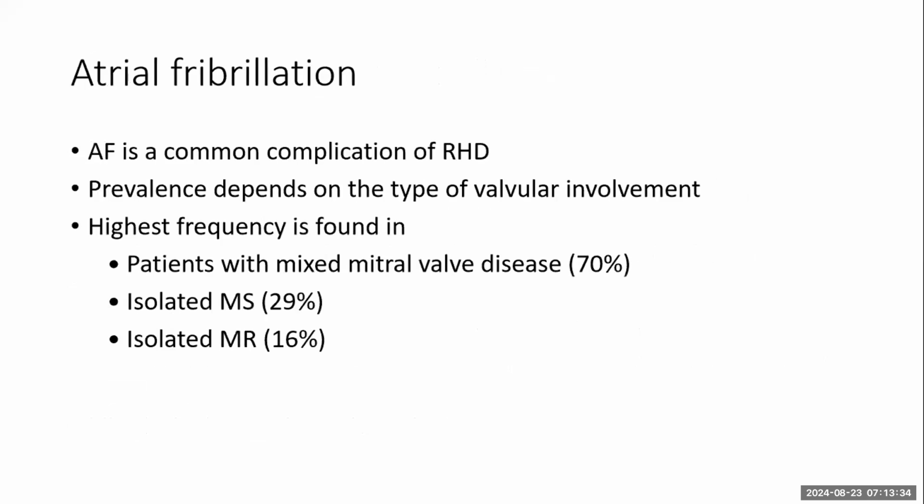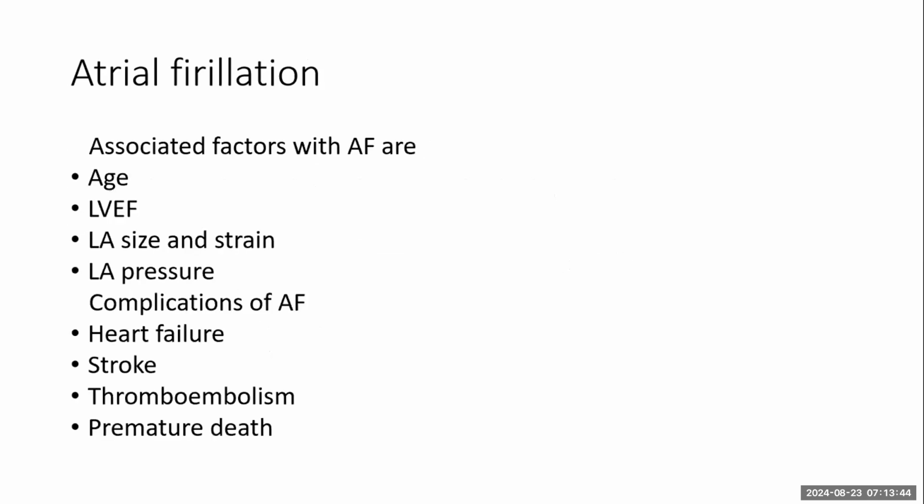benefit from surgery. AF is a common complication, and its frequency is usually found as follows. For the management, we have features that are associated with it: age, LA size and strain, LA pressure, and complications of AF include heart failure, stroke, thromboembolism, and premature deaths.